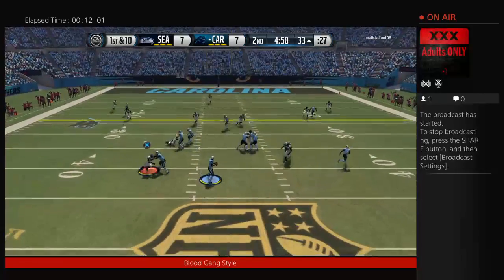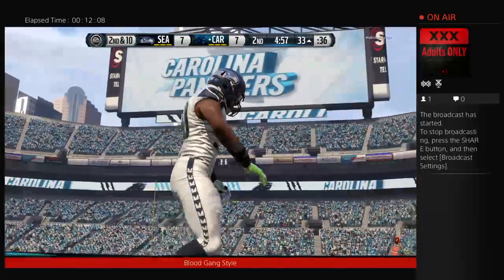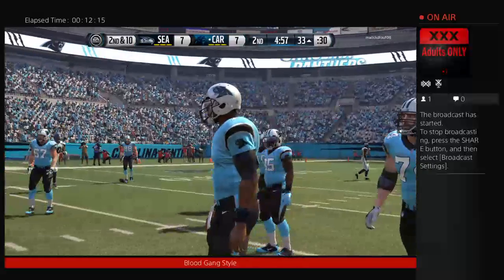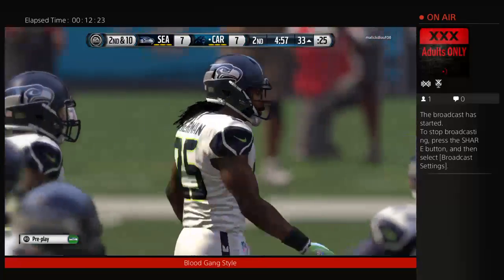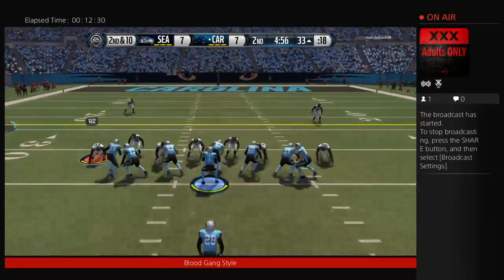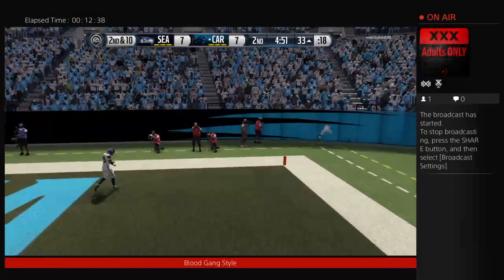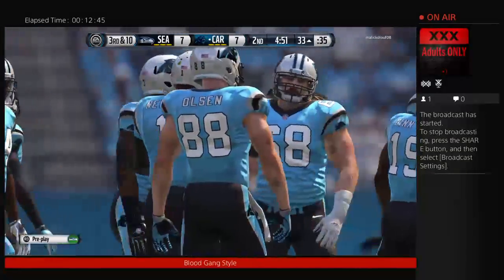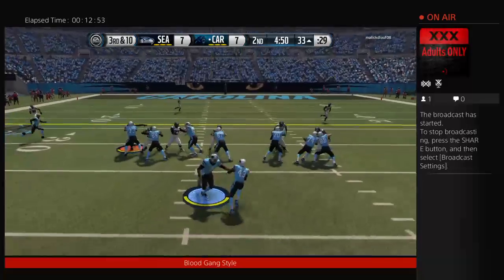And the second quarter is underway with this snap. Oh, it almost got picked off that time. At the 33. Stewart's lined up behind his quarterback as the single back. In a situation like this, 3rd and long, if you're the defense, catch them by surprise and blitz. 3rd down now. The Panthers are at the line of scrimmage and loading up that line with an extra tight end.